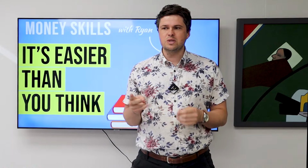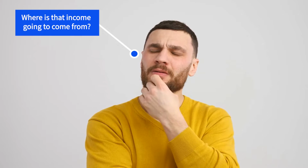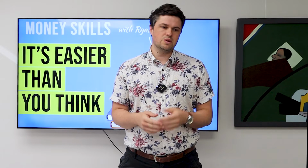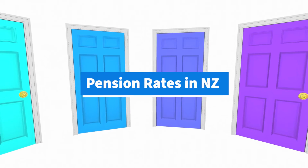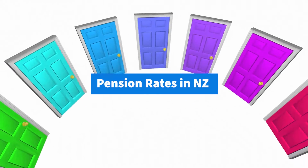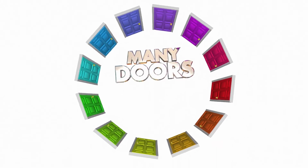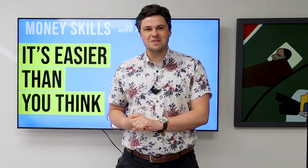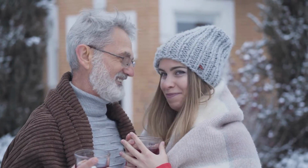The second thing is, where is that income going to come from? Well, the first place you'll look, and most people are aware of, is New Zealand Pension or New Zealand Superannuation. There are different criteria, and different tiers of income that you'll get depending on your circumstances. So step one: if you're single, living alone, you get $22,721 after tax. If you're sharing with someone else, $20,973.